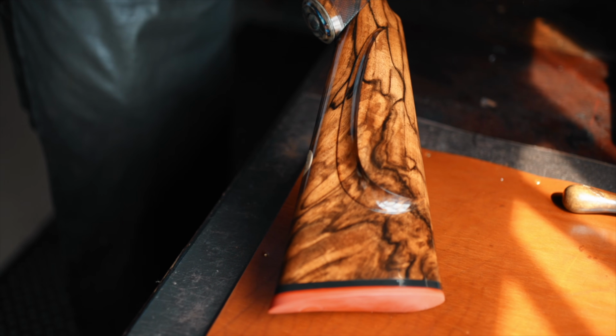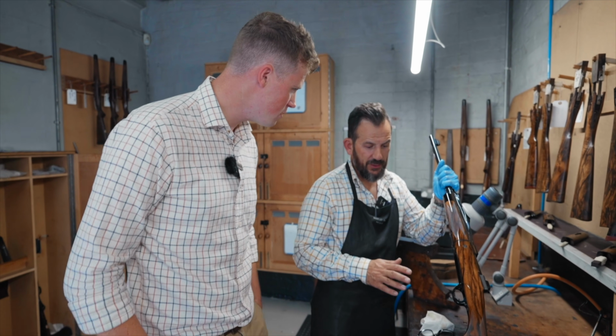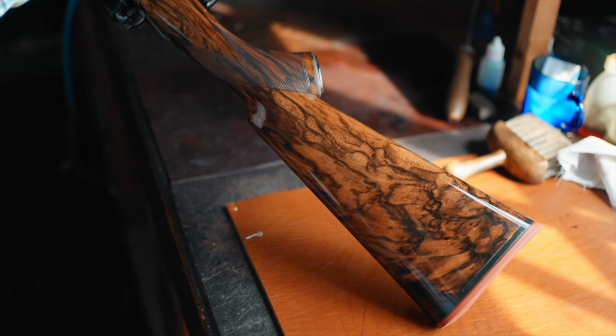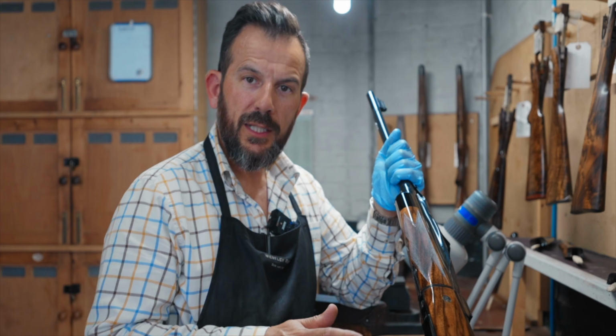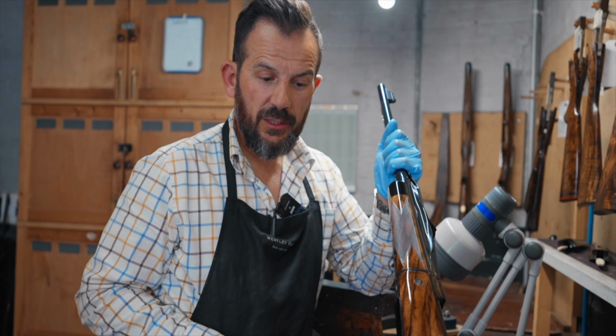Do you then wax it or polish it in any stage to get this gloss? No, it purely is oil we achieve this finish with. So we don't do any polishing as such. It really is the fine layers of oil that have hardened that give us this finish.